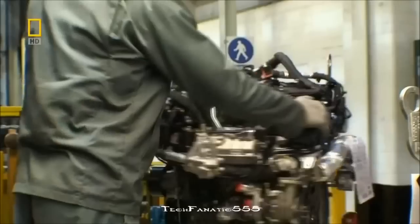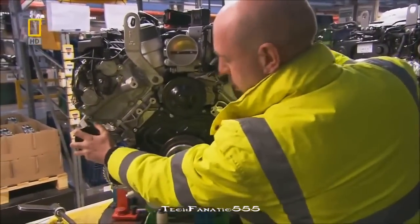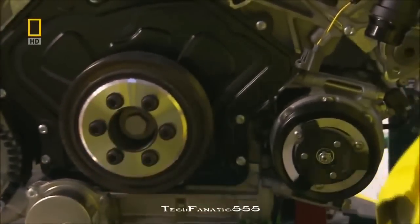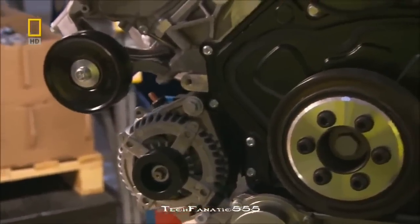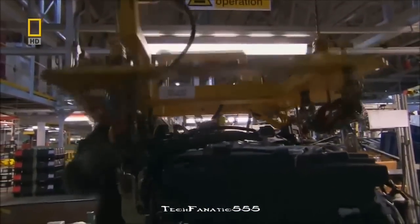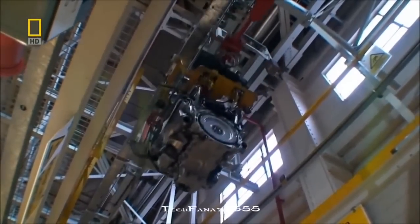A car's engine runs more than just the wheels. Power steering pump. We've got alternator, pulleys, aircon pump. These are all operated off the one main drive, the one main pulley that comes out of the engine. So on the next station, we have one belt that is linked around all those pulleys and operates all those items that are fitted onto the engine as it goes along. Just 3 minutes to the end of this line, and the engine moves on.